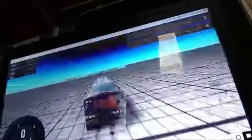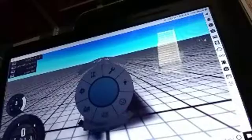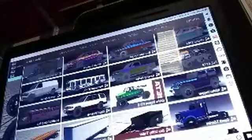Gonna do one of the semi trucks and one other vehicle, and then that will be pretty much all for today's BeamNG Drive crash testing video. So let's do the Gravel T series.